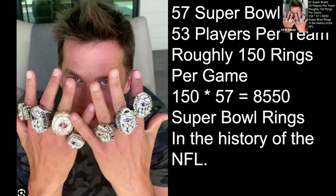If you think about rarity too, I want to make an analogy between rare things. In America, probably the rarest thing people could think of is a Super Bowl ring. This is a ring that goes to the team that wins the Super Bowl, the best football team every year. Now, in the history of American football, there have been 57 Super Bowls, 53 players per team. So you're talking maybe 8,000 or so. I messed this up, sorry. There are 53 players per team, but there are 150 rings.